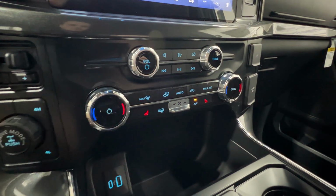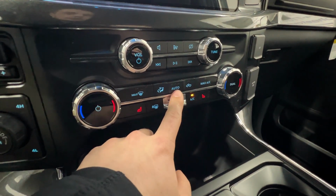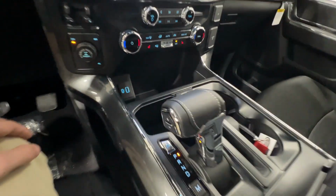And right here in the middle, we do have the climate control system, which is dual zone, and it does have the automatic function right there. So you can just set it to a temperature and it will automatically adjust for you. We also have some USB connections right there.